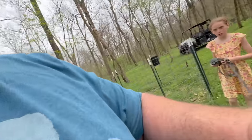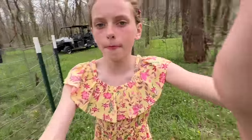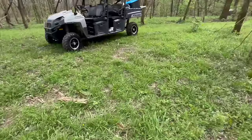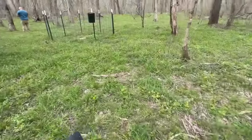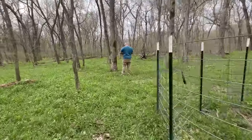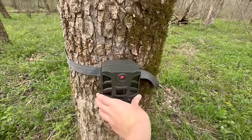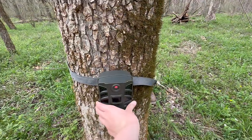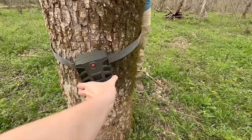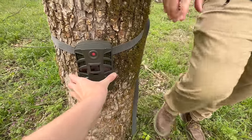Can I scoop the corn with the shovel? Go find the shovel, and I'll put this up. Let me go find the shovel to scoop the corn out. It's flashing red. I think it just took a picture of me. It probably did. I got it working. Okay, we're good right there.